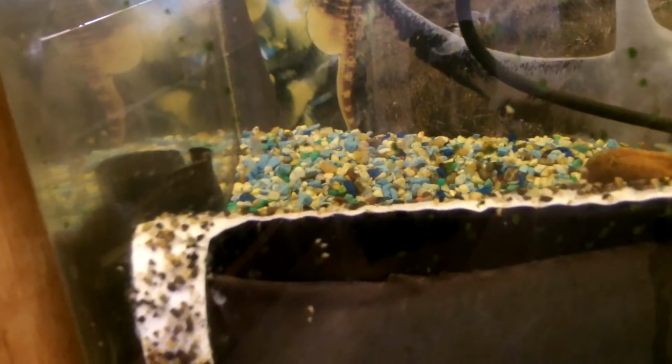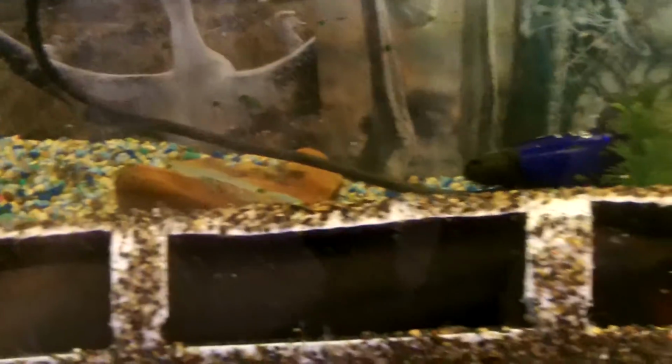Inside, I don't know if you can see this or not, is my tire track eel. She's about, I don't know, probably 25, 26 inches long now. Also in a 50-gallon aquarium. She just isn't nearly as friendly as my fire eel. Up here I've got my breeding pair of golden severums. They laid eggs again day before yesterday and promptly ate all their eggs.